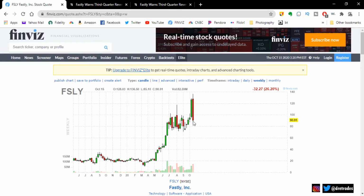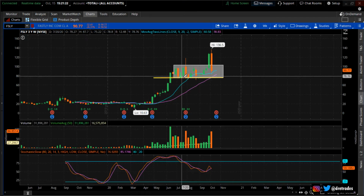I don't think it's going to stop at the support here. I just don't think so. It's too much velocity. It's coming down too hard to stop. I think it's going straight through. So let's get to the charts.